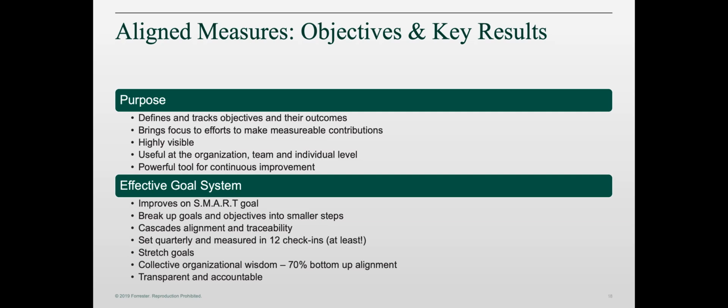You set quarterly goals and you measure them in 12 check-ins, at least 12 check-ins. It's really as much as you need. You set stretch goals and you work on collective organizational wisdom. The goal is to get 70% of bottom-up alignment so that you have improved alignment overall for the folks that are working on initiatives. Organizations today, again, as I said, are well under 50% alignment. If you can get to 70%, that is significant improvement. And they're transparent and accountable.